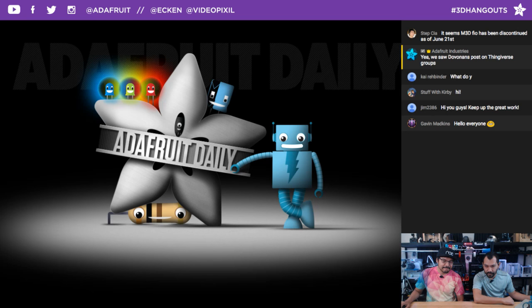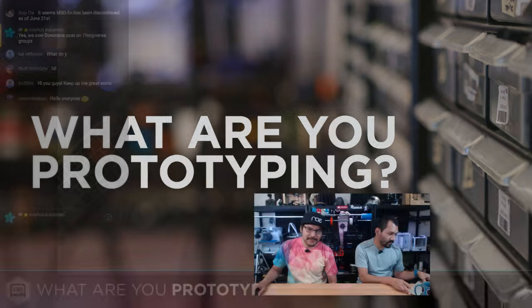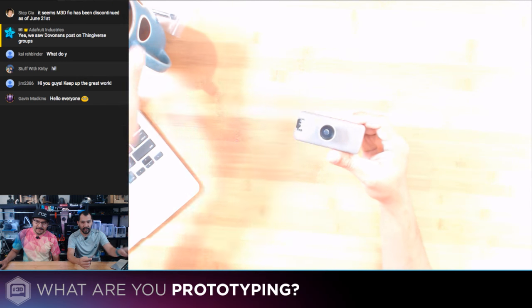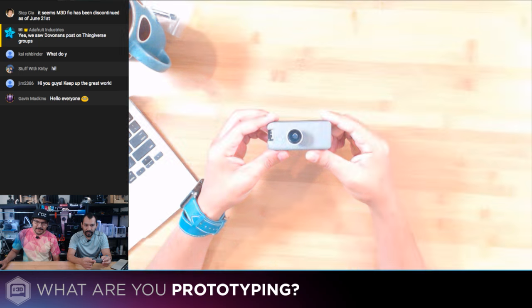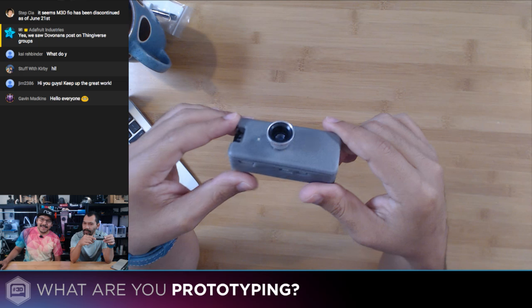All right. Go ahead and take a look at what we're working on. This is what we're prototyping. Work in progress this week. Noe, you got an awesome little wearable Pi Zero camera. Yeah, let me fix the camera. It broke. There it goes. Adorable little gum-shaped. Hey, look at that.